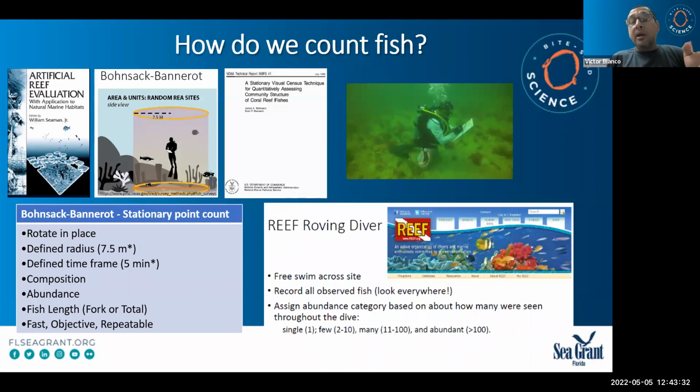It really takes some practice to properly identify and count the fish, as the fish go in and out of the area that you are counting. You have to make a 360-degree turn to try to catch as many fish as you can, and you stand as close, or close enough, to the artificial reef structure. Then after you finish that 5-minute count, you move on to a regular, free dive.